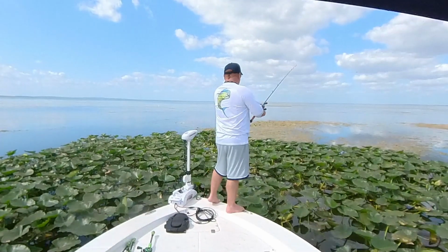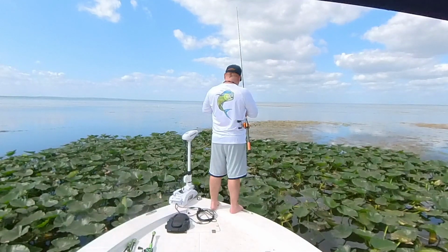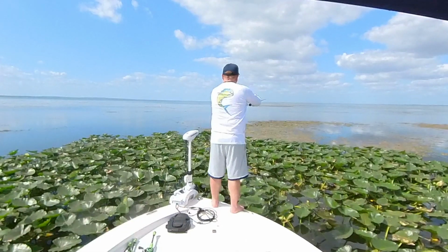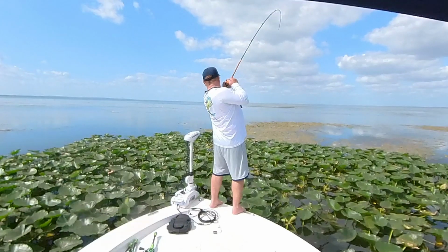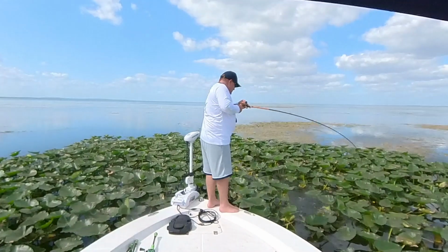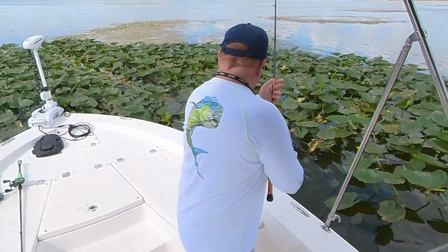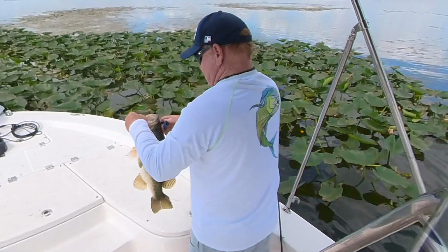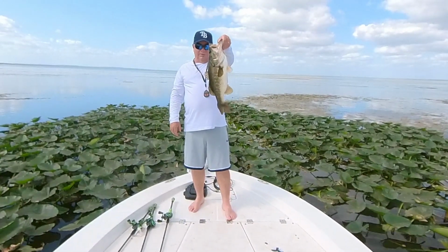Oh, he was in there. I thought I had him bumped. I think he ever touched it. There we go. That's what we come up here after. I told you there were some big ones in there. That's what we come up in here after.